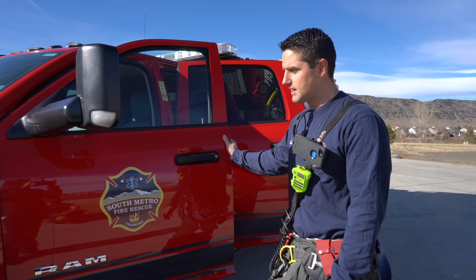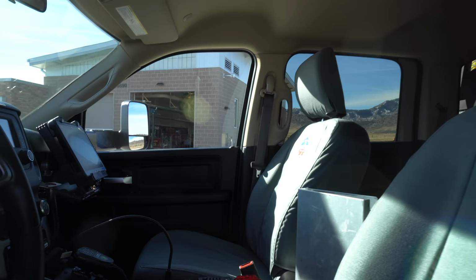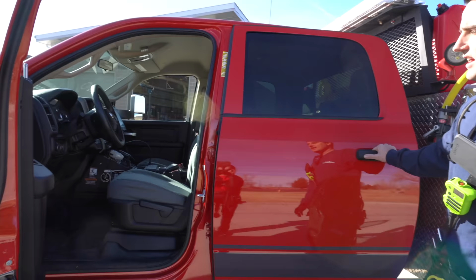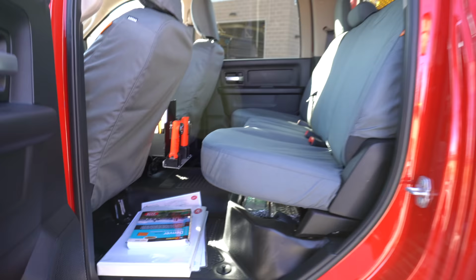Inside of the cab, we have plenty of space for us to operate comfortably. It has various fittings and adapters for us to charge phones, operate radios, do everything that we need to do for an extended period of time on an extended operation. It has four-wheel drive and is very off-road capable. Inside of the back is additional room for additional personnel, various flashlights, paperwork, and pre-plans, maps, and drawings.